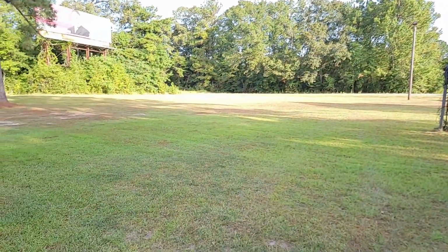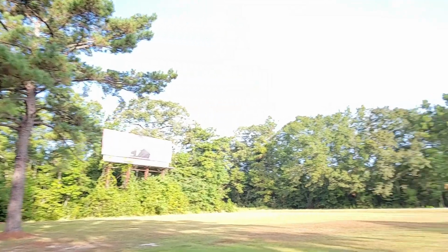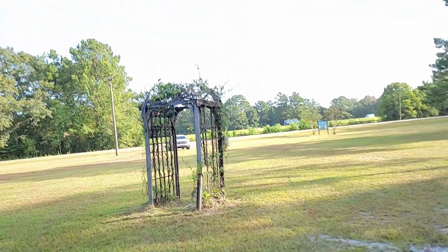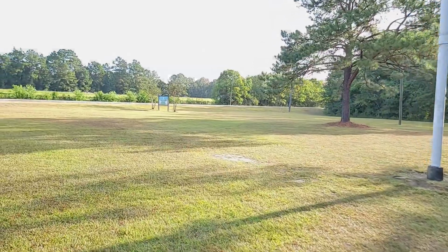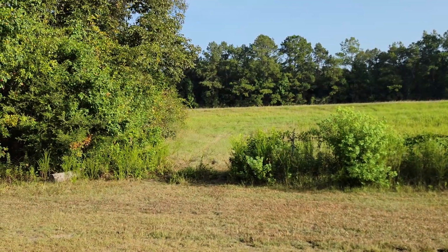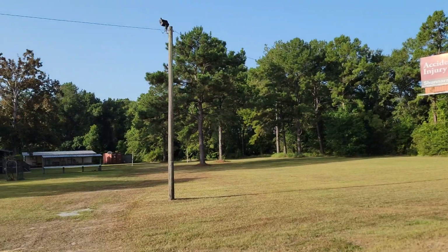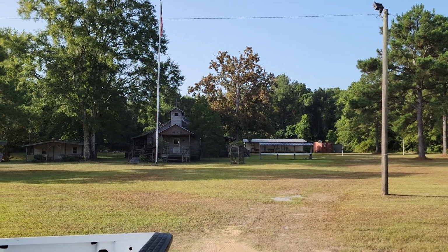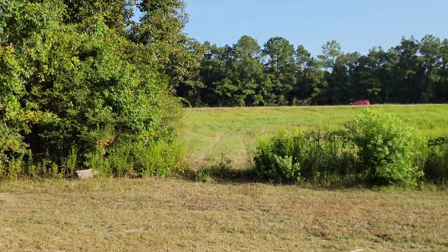Plenty of parking in the grass. And if the wedding don't work out, there's your attorney. All right, let's get back on the road. I guess if you want to take a shortcut, you can come right through there to the little church. I-65 North.